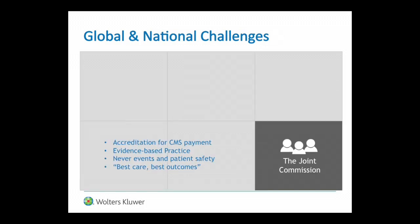Let's talk about the Joint Commission. So the Joint Commission is very smart. The Joint Commission partnered with the Center for Medicare and Medicaid to develop these quality indicators or core measures. And the reason they partnered together is because for a hospital to receive Medicare dollars, they have to have Joint Commission accreditation.